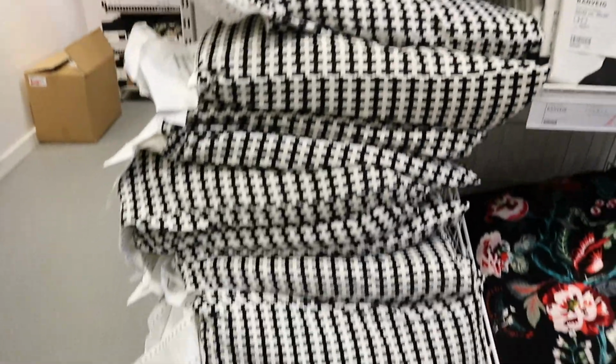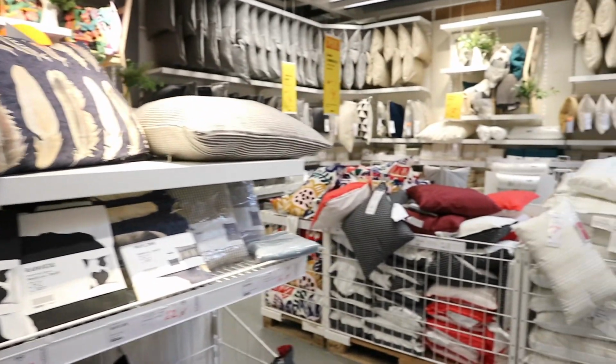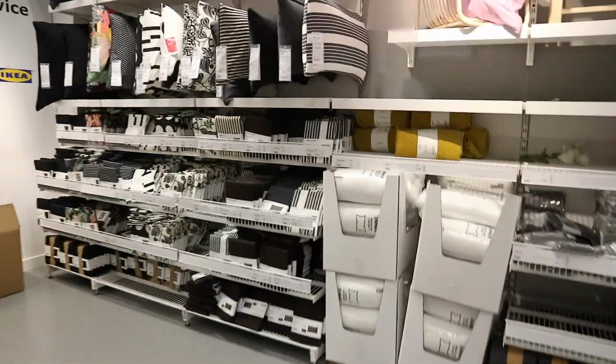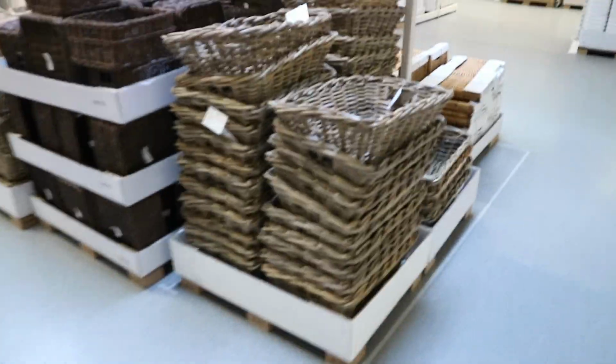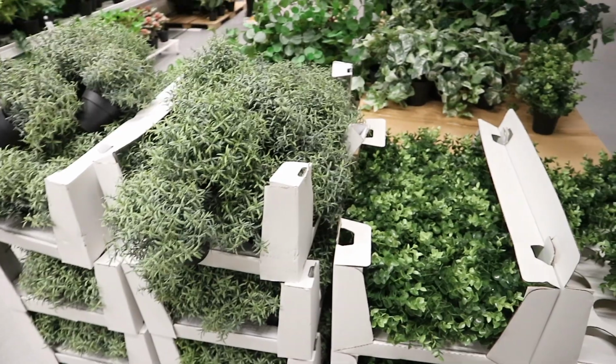So many cushions they had in here. I really liked this monochrome one, but they had loads of different colors as well. And we've arrived in a basket heaven. I love all of the baskets that they had in here. I actually measured under the TV unit to see which one would fit, so I picked a few from this section, which I will share in a haul very soon.